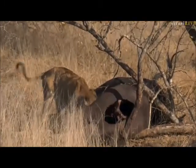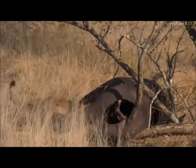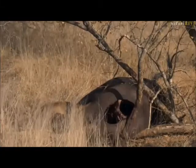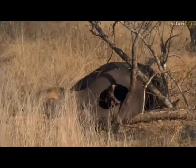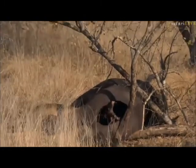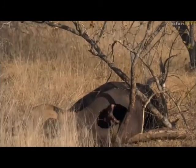We've got five cubs, and one, two, three, four, five lionesses. So I think actually that's everybody, isn't it? So it sounds like everybody is here. So perhaps my tracks this morning were that of a male rather than the female.